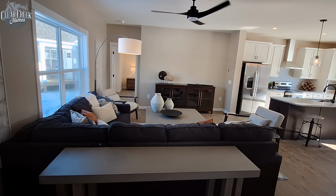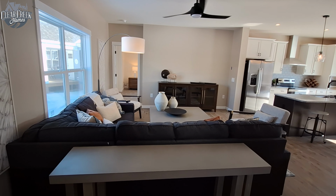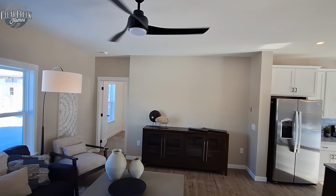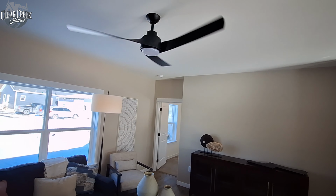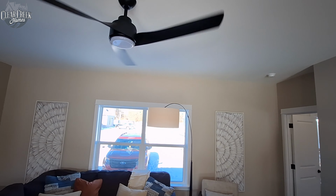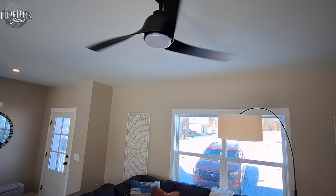But now, I know y'all can see this beautiful sized living room here. Now that fan is really cool looking. So I think it's in the primary bedroom too, so I can get you a really good shot of it once we get in there.